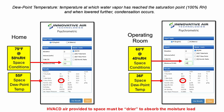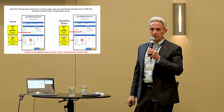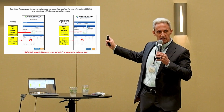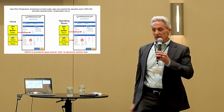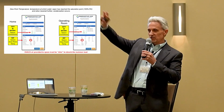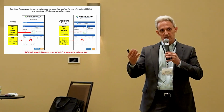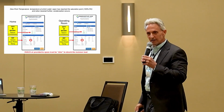Our OR at the point of diminishing complaint should be designed to achieve 60 degrees Fahrenheit at 40% relative humidity. That's a 36-degree dew point temperature in the space. Is one like the other? Is 36 anywhere near 55? Well, yeah, kind of, sort of, I guess, if you extend the numbers out far enough. But I'm going to tell you, in the world of comfort and compliance, it's nowhere near, right?